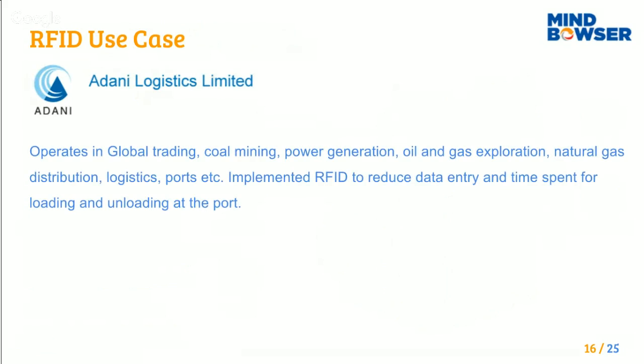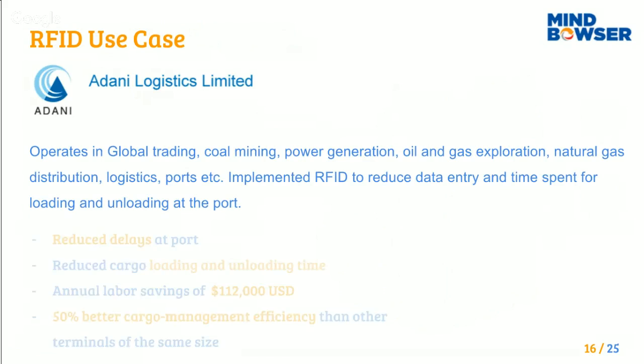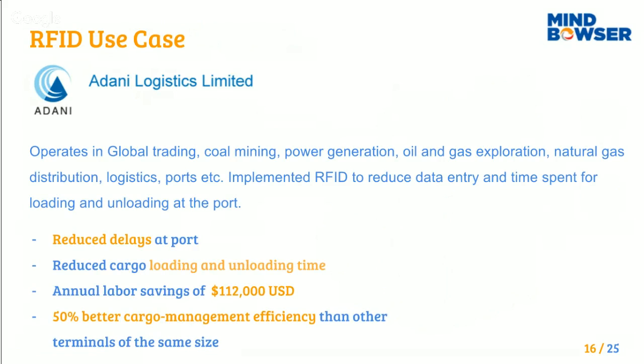RFID was used by Adani Logistics. This is another very famous case study. Adani Logistics is a global name, and it basically deals in global trading, coal mining, power generation, oil and gas exploration areas. They implemented RFID tags to monitor the cargo control on ship consignments, and basically to measure the time spent for loading and unloading at the port.